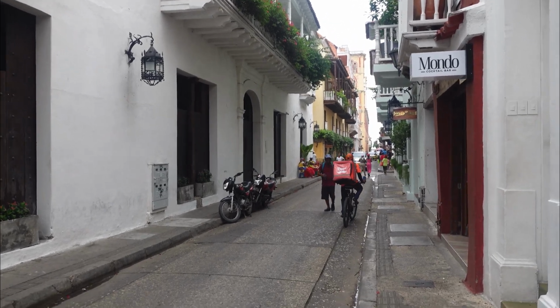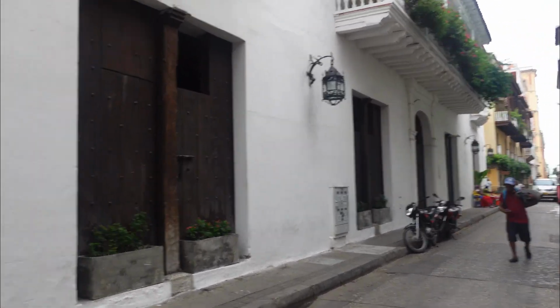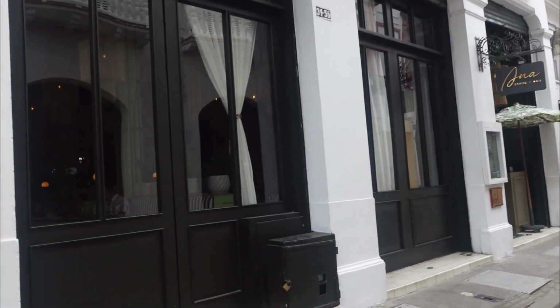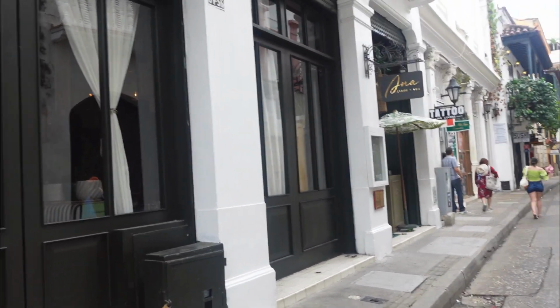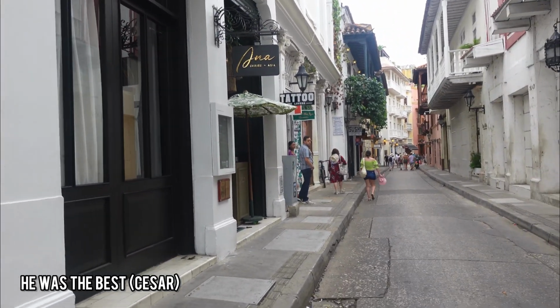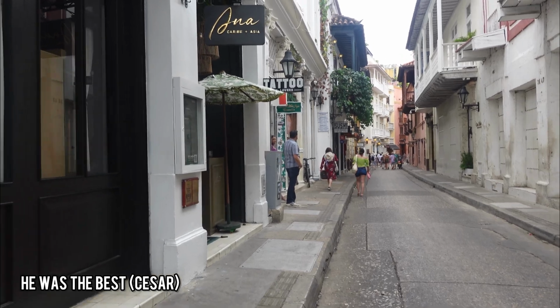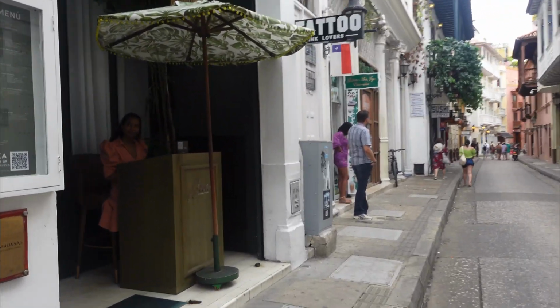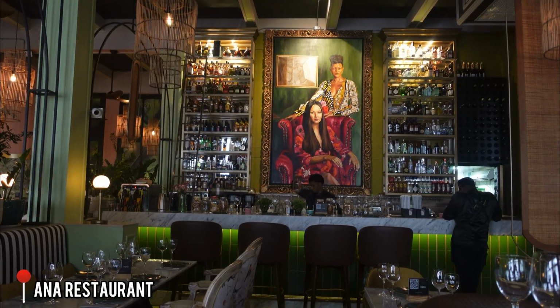So the palenquero ladies were on the same street as the restaurant that I'm going to next, which is Anna restaurant. I just took some pictures here, and the waiter could see me in the background, and he was laughing at me. So let's go in here now. It's such a vibe. I walked past yesterday.